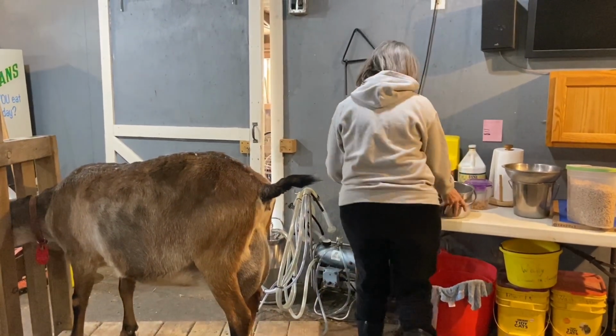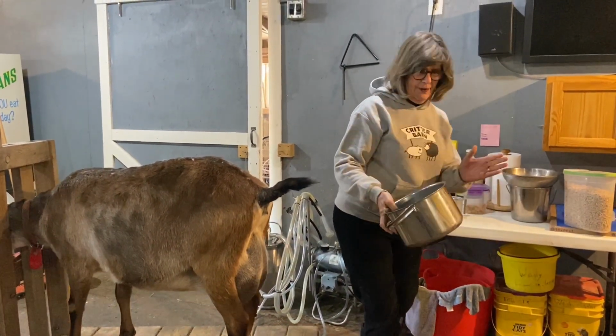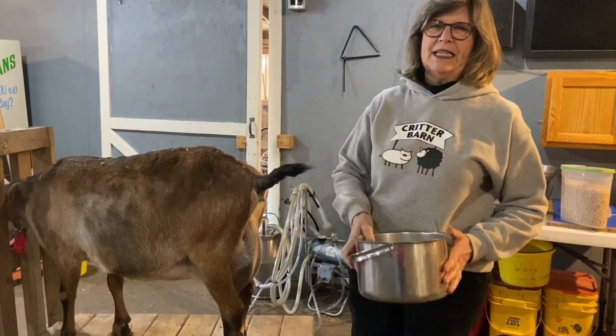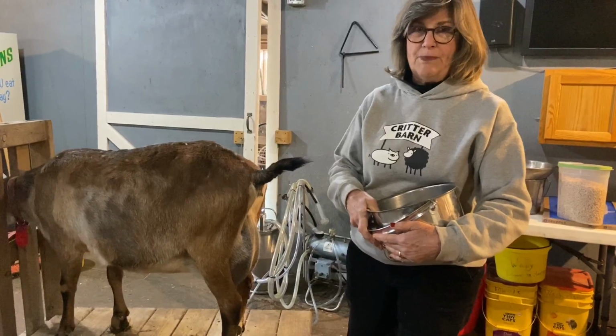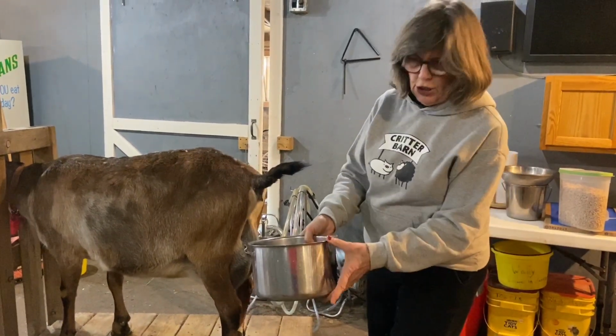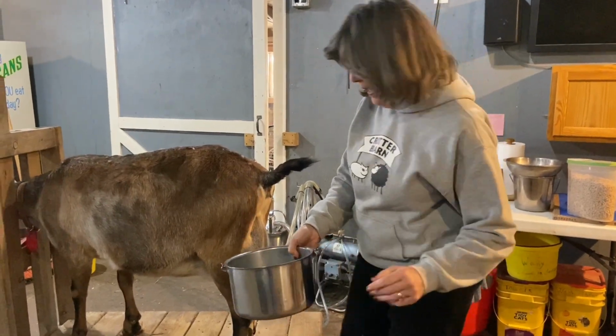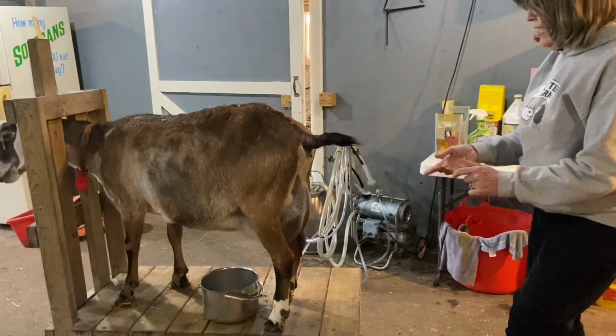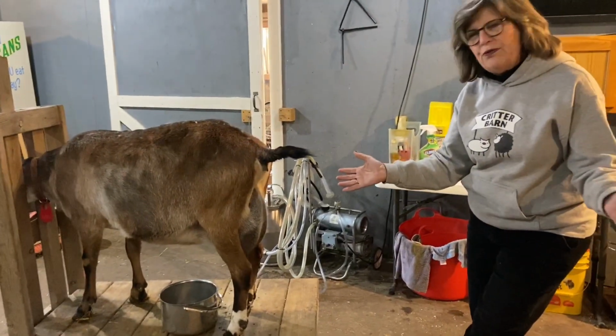Today I'm going to use a bucket that I've had since 1990. This bucket has been my milking bucket since back then. Got it from Caprine Supply. I like it because it's a lower pail, a little wider, and we'll just put that here right under the goat. I wish you could just talk right through the video.